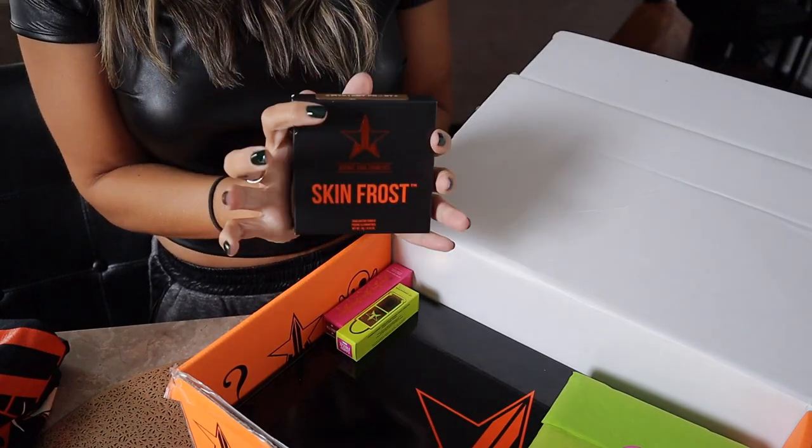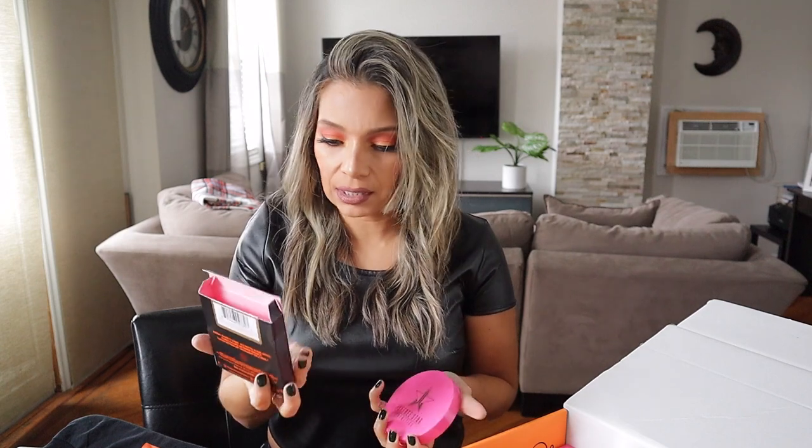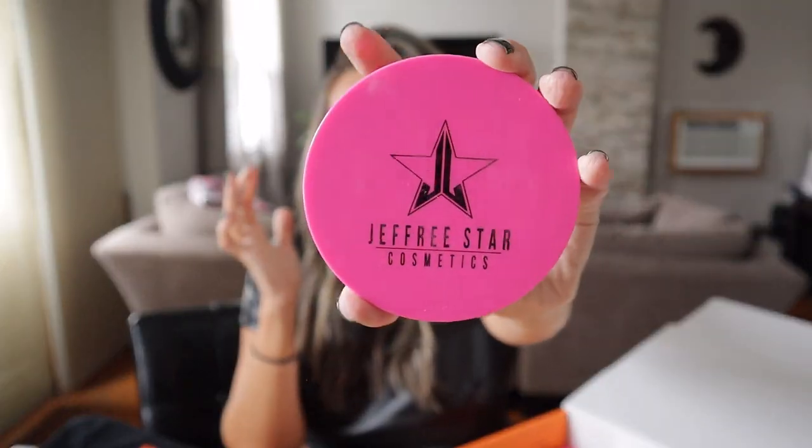Okay, skin frost. This is in the color mystery frost. Is that a color just for our boxes? It says mystery frost, and it has a little ghost on the name, so I don't know, it might be just for the mystery boxes. Look at the size of this highlighter, you guys.